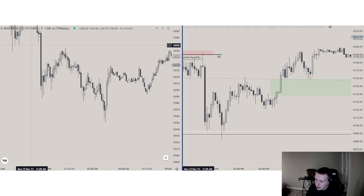This is a little bit tricky, and I typically try to trade the AM session. So I would have tried to have all my trading done. I would have liked to have had either that first fractal in price, that silver bullet, or that AMD model. I would have liked to have my trading done by then.